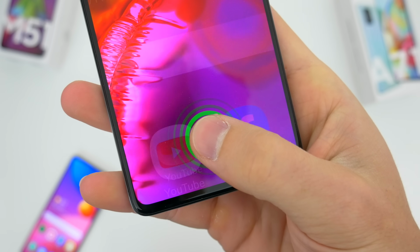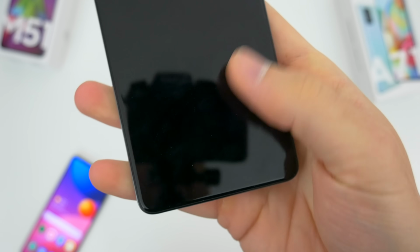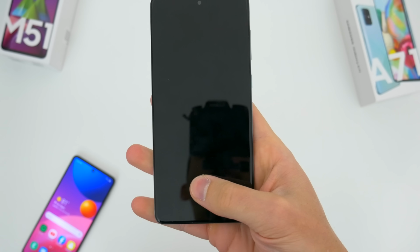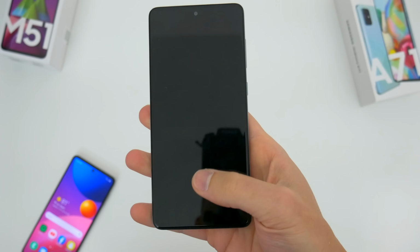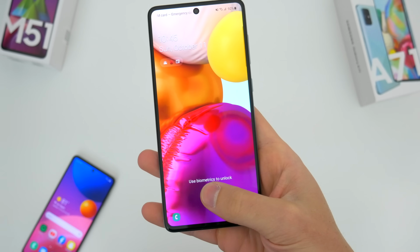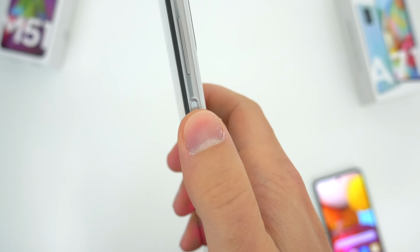So let's touch on these fingerprint setups, since that is actually another major difference. With the A71, of course, you get that fingerprint reader under the front display. It's good enough. I've gotten used to it, though it isn't quite as fast as the flagship phones or even a physical sensor like the M51 has.